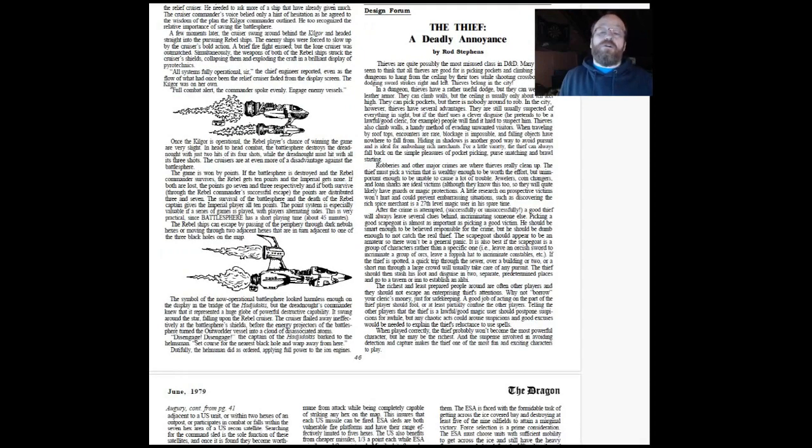Thieves are quite possibly the most misused class in D&D. Many players seem to think all thieves are good for is picking pockets and climbing walls, or in dungeons, hanging from the ceiling by their toes while shooting crossbows and dodging sword strokes right and left. Thieves belong in the city. My opinion is thieves are incredibly versatile and belong anywhere where there is loot. Cities, of course, fine, but they do have a specific role in a dungeon.